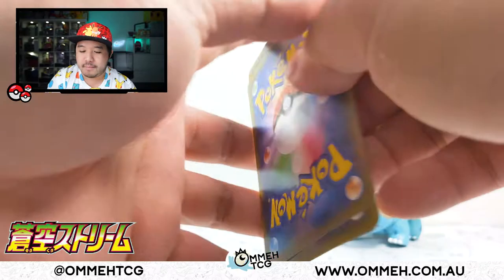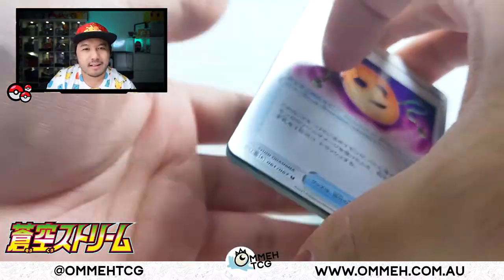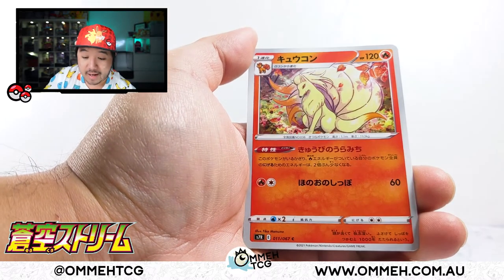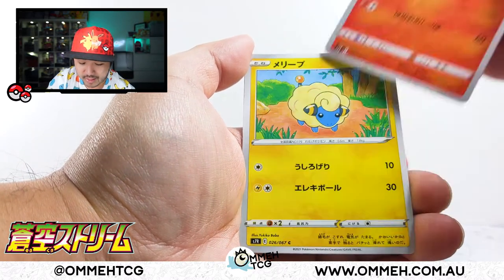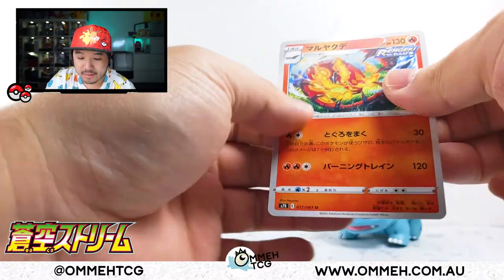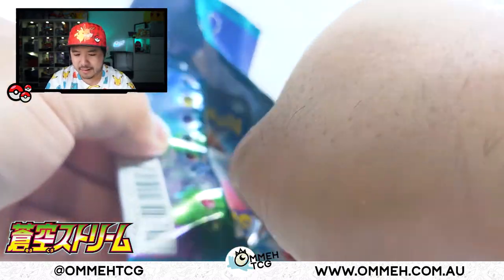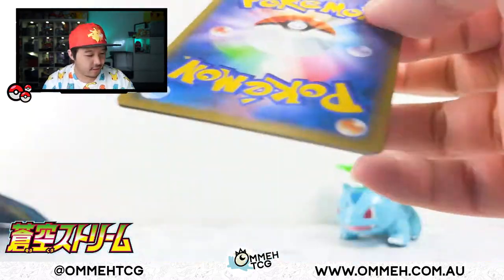I noticed that you obviously powered through the Japanese cards very quickly. I also noticed that the Japanese cards feel a little bit thinner than the Western cards, which is quite different in my hand. Oh, those are gorgeous Ninetales, seriously. Yeah, so they feel a little bit thinner, and it's a little bit glossy, but not that much. But yeah, it does definitely feel different from the English cards. I don't know if that's just me, but they do definitely feel different.